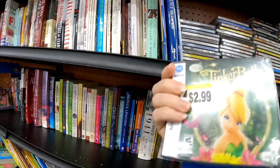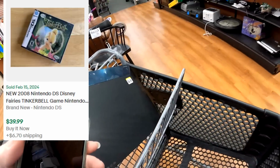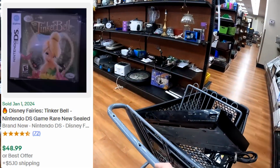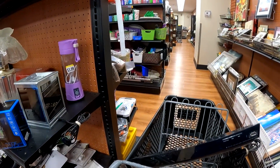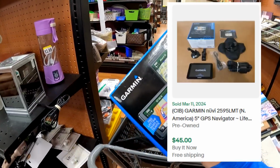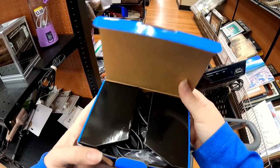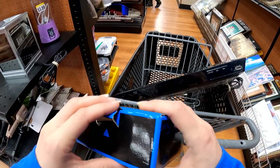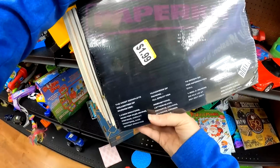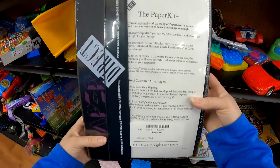This is actually a pretty sweet grab here, guys. So she picks up this Tinkerbell, but it's actually truly sealed. I think it was $2.99 or $3.99. It said on the front there. But anyways, anywhere from $40 to $50. And then another great hit at $3.99 on this Garmin here. And that Garmin pre-owned like this, with the box and everything, should go for around the $40 to $45 range. So really awesome pickup by Jess there.